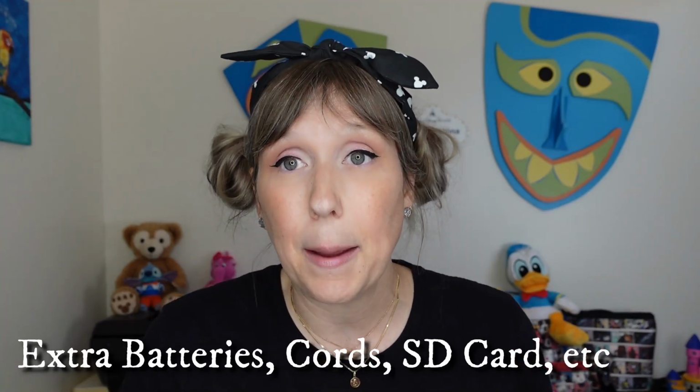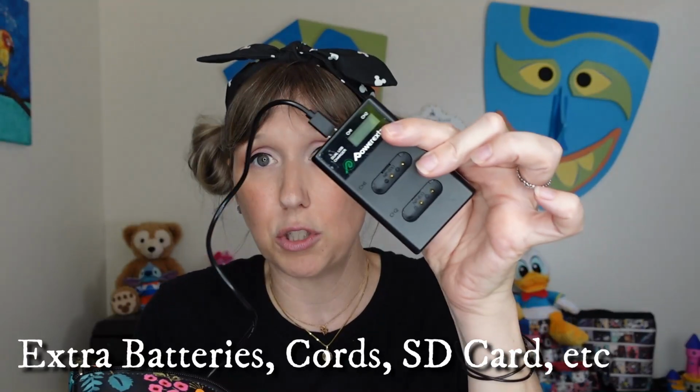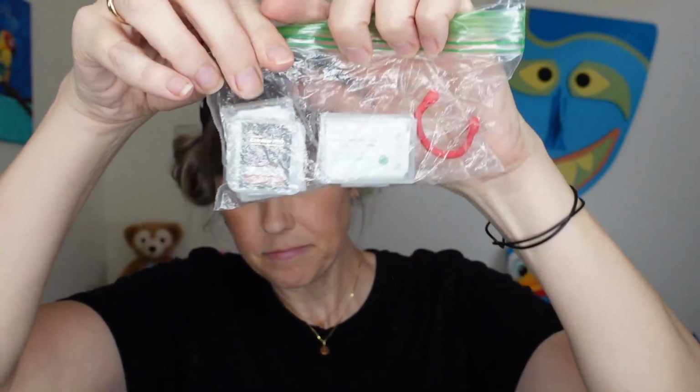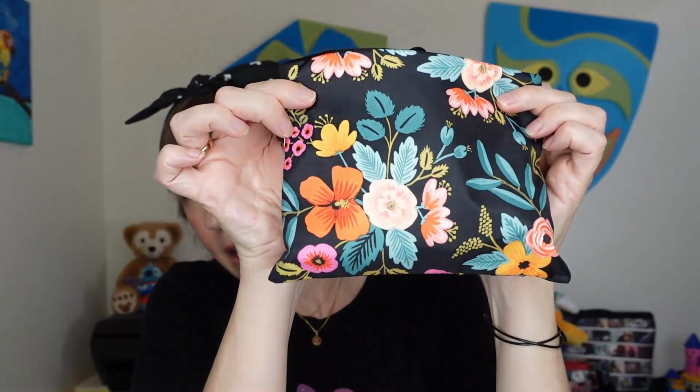So for me, I'm packing a camera, right? So I'm packing all sorts of ways to charge my camera battery. I'm packing backup batteries, backup SD cards, all those things that I use for my camera. I pack them all here in their own little baggie right here. That's my little camera to-go kit, it's always right here. So anytime I need to know where my backup batteries and my extra SDs are, they're always right here. This is for my camera.